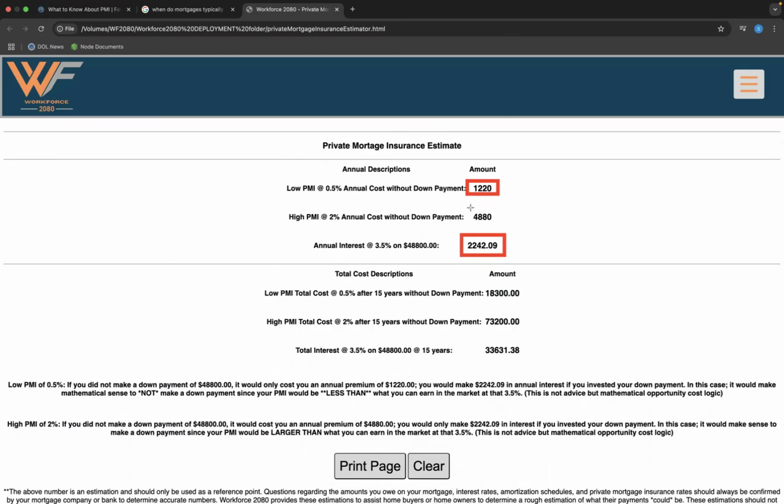On the flip side, if I was paying $4,800 in annual costs towards my private mortgage insurance, in this case, it would say, well, look, now I'm losing money. So it's probably in my best interest mathematically to make a down payment because clearly I can't make more in the market than if I were to pay private mortgage insurance. But again, you also have to look at the fact of can you afford that payment to begin with?